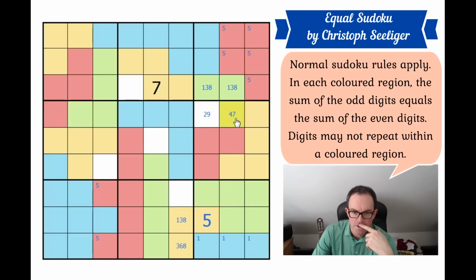So if this is 4, this is 9. That would put a 9 in here. If this is 7, this is 2. That would put a 2 in here. If there was a 9 in there, the odd digits would add up to 14. So you'd need 3 even digits to add up to 14, which would be 8, 2 and 4. That's possible.